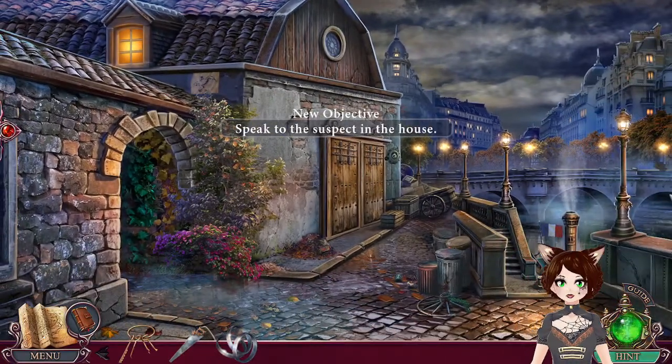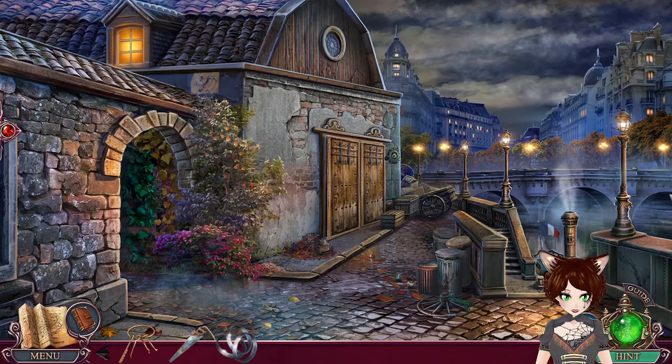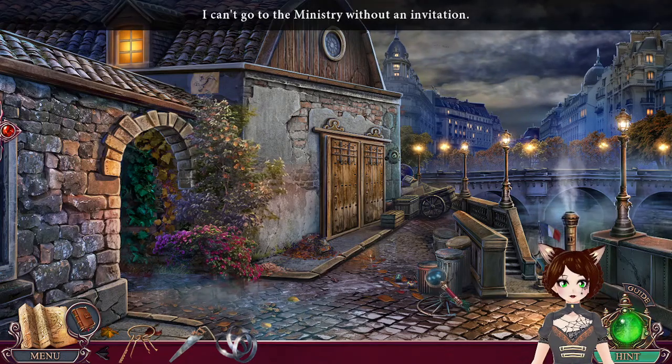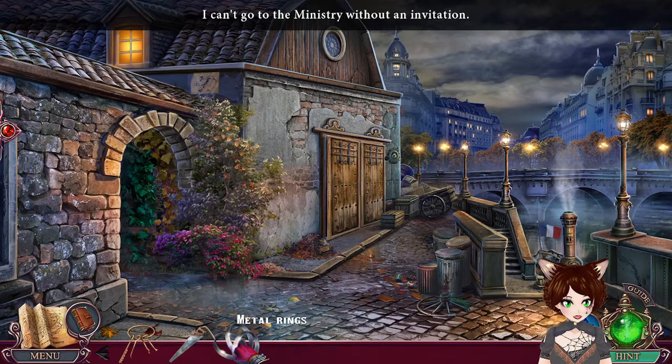It took me very long because I thought I had to go through all of the places. No, I just needed a stupid address. I'm an idiot. Doesn't matter. I did it. Oh, I can't go to the ministry without an invitation. Oh, what did I get? Metal rings. Okay.